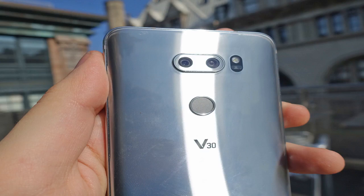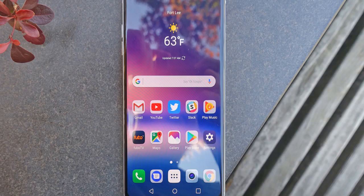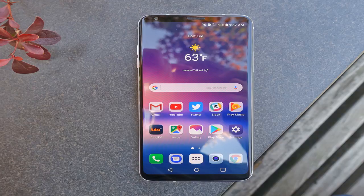The first thing you'll notice is those tiny borders around its display. The bezels here are a bit slimmer than those of the G6, which has allowed LG to squeeze a big 6-inch display in a phone that's slightly more compact than Apple's iPhone 7 Plus, which has a 5.5-inch screen. This is the hot new thing for lots of smartphones in 2017, but nice is nice.